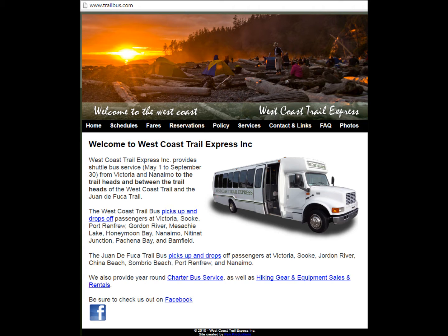I hear there's also an ocean ferry that can transport you, and 2 hikers we met were getting transported by seaplane. I don't have any more information on how to reserve either of those methods.